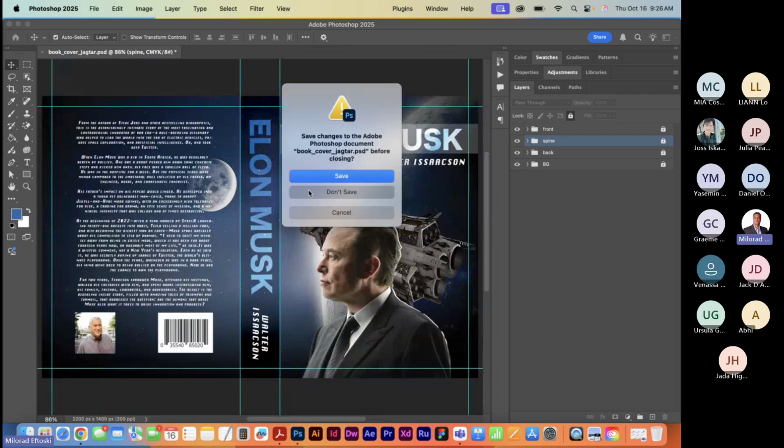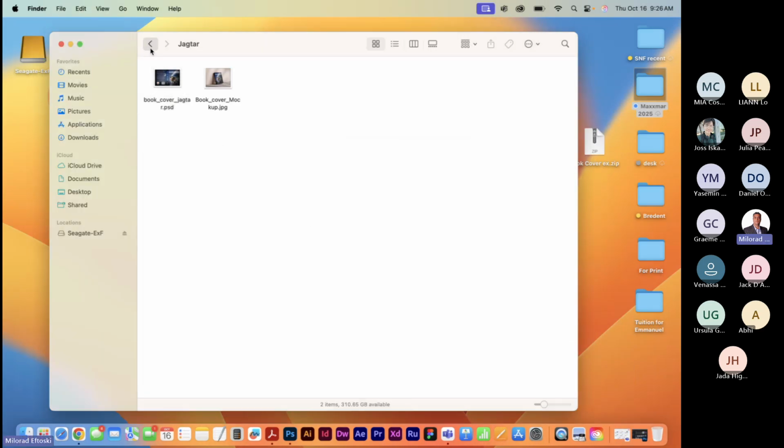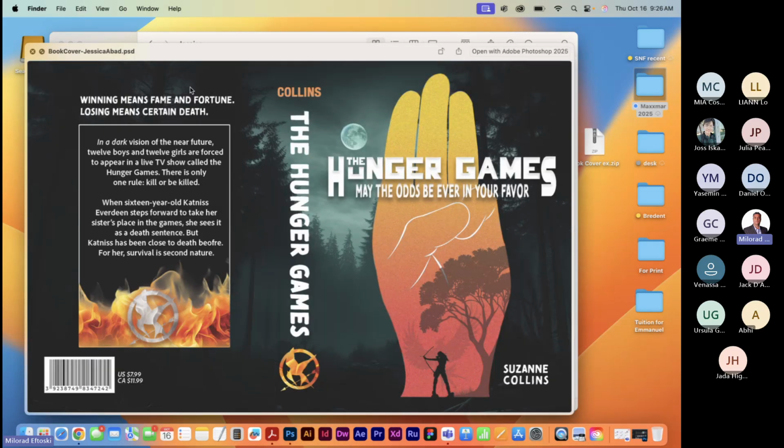So this is one example of the book cover. Let's see another one over here. This is the other book cover. So here's Hunger Games. You can see all these different favorite books that you might have or these students have, and they made the book cover on that. So this is the book cover, and this is the actual mock-up for the book cover.